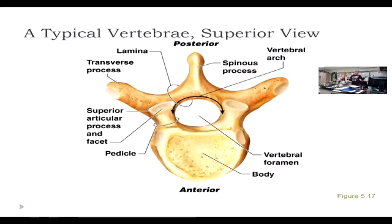So here is one individual vertebra up close. I meant to tell you guys, those three abnormal spinal curvatures and the primary and secondary curvatures, you can expect to see on the chapter test, but they will not be on the practical test that has all the pictures. Anyway, this is a typical vertebra.